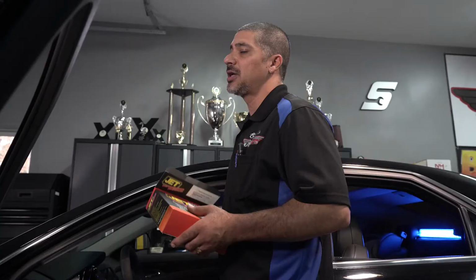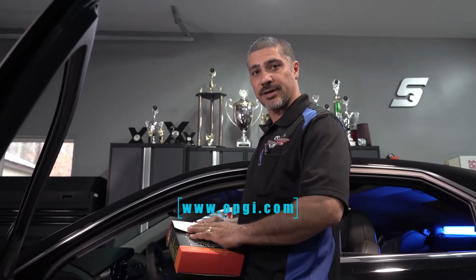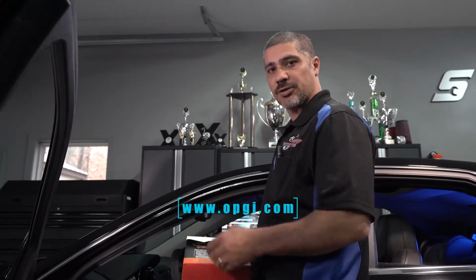You guys want to make sure that when you're installing a throttle enhancer like this, you have the key off, take it out of the car, and open the driver's side door, keeping it open the entire time while you're installing this. That way you'll guarantee you won't have any check engine lights or any issues once you turn the car back on.